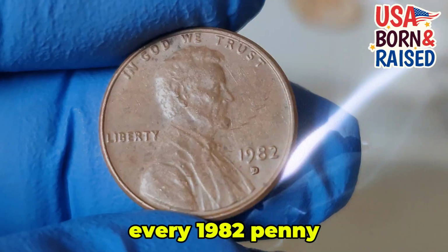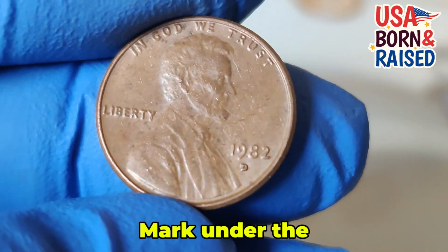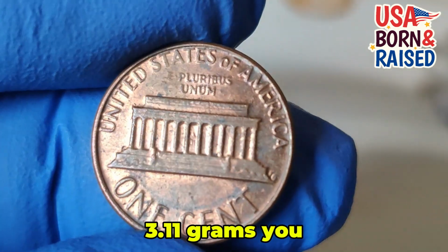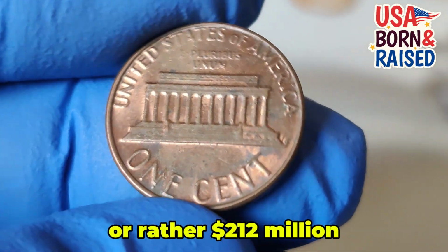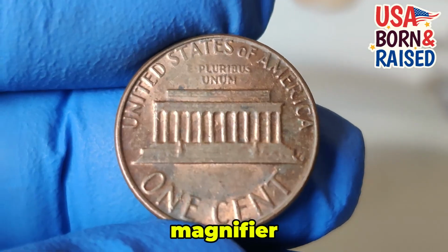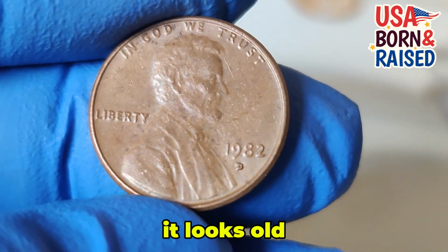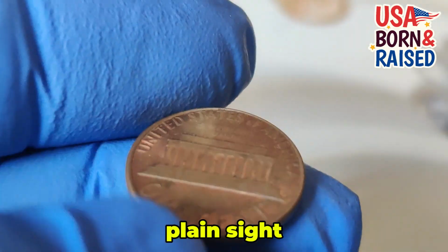Start by checking every 1982 penny you come across. First, look for the D mint mark under the date. Next, check the date style. Is it a small date? Then, weigh the coin. If it weighs 3.11 grams, you may have struck gold, or rather, $212 million in copper. Use a precision scale. Use a magnifier. Educate yourself on the designs. And above all, don't dismiss a penny just because it looks old, because history tells us the greatest treasures are often the ones hiding in plain sight.